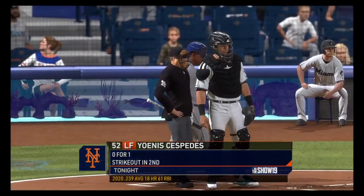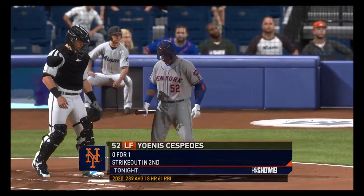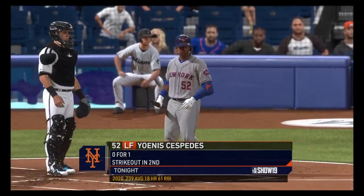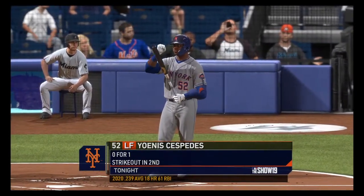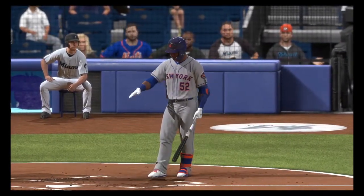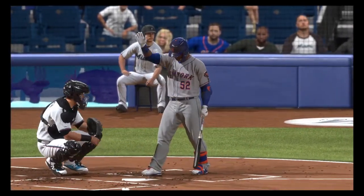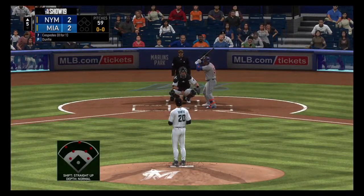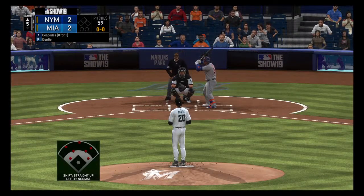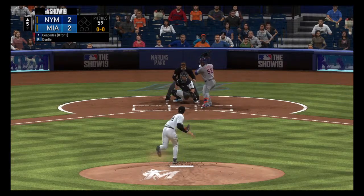Here's the left fielder, Yoenis Cespedes. He'll get his side started in the inning, and Dan, so far they've been stifled offensively since the first inning. Boy, they sure have, Matt. They came out of the gates and got hot right away, but whatever was going for them pretty much has disappeared. We'll see if they can wake it back up. First pitch on its way.